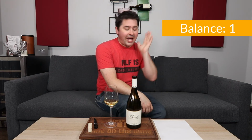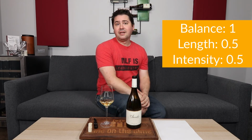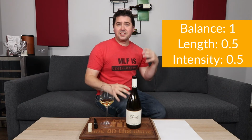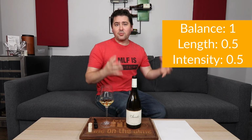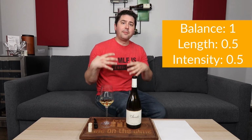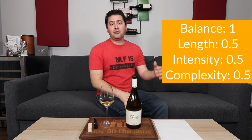Okay, so blick. From a balance standpoint, full point, you're in balance. I absolutely love the balance of this wine. Length, medium plus finish, half a point. Intensity, medium plus on the palate, medium on the nose, half a point. And in terms of complexity, I'm getting a good fruit cluster between the citrus and the red fruit and a little bit of the green fruit with the pear. So you get multiple fruit clusters on primary, and then I'm also getting some nice strong secondary, but it's not so strong that it's overwhelming the primary. It's very well integrated with it, so you get half a point.